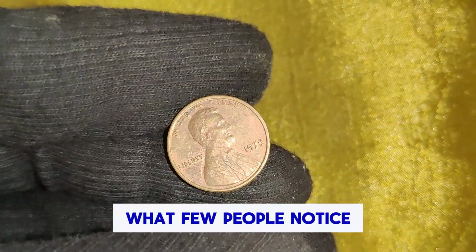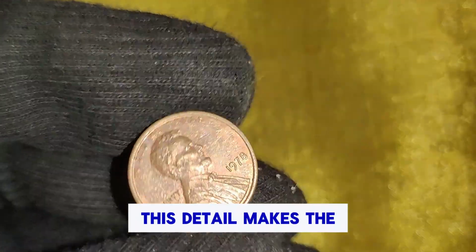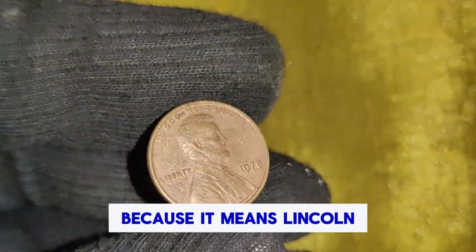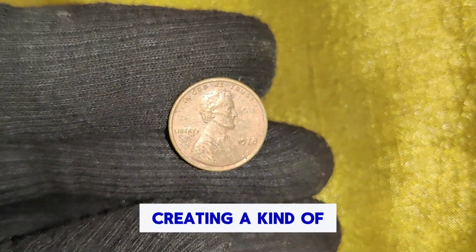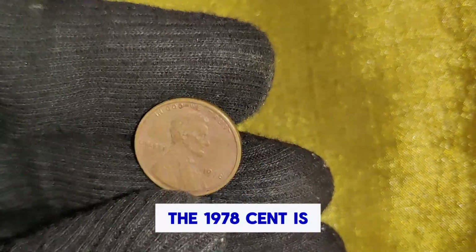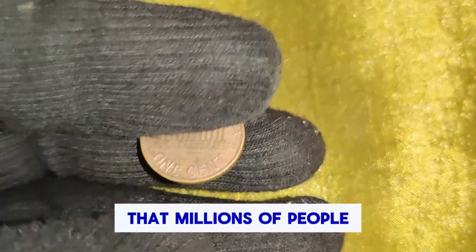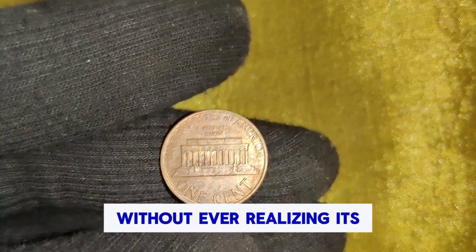What few people notice without close examination is that within the memorial itself, the statue of Lincoln is visible. This detail makes the coin unusual, because it means Lincoln is represented on both sides, creating a kind of hidden dialogue between the obverse and reverse. The 1978 cent is not merely a medium of exchange, it is a miniature monument that millions of people carried in their pockets without ever realizing its depth of design.